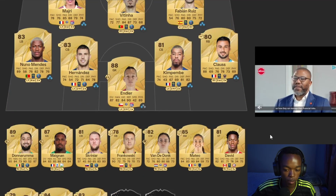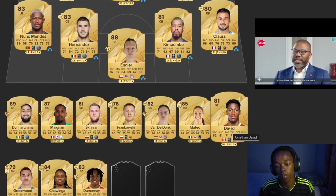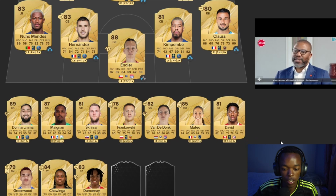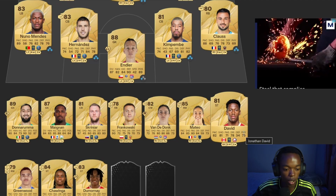We have some alternatives though. For a striker, we have Jonathan David, a very good Canadian player. I rate him very highly as a striker, with good pace, good shooting, decent passing, decent dribbling, and he has the physical for hold-up play.